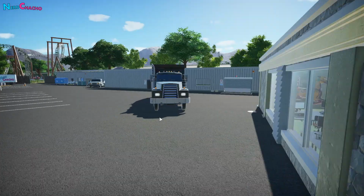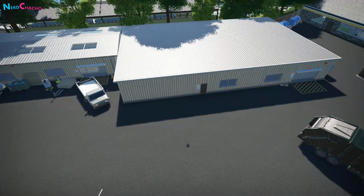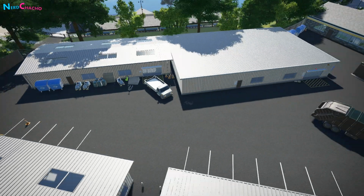The maintenance area, I've just added a bit of clutter. There's nothing really major changed. I found these road sweepers on TMTK. These are awesome as well. So I've added those in loads of different places.